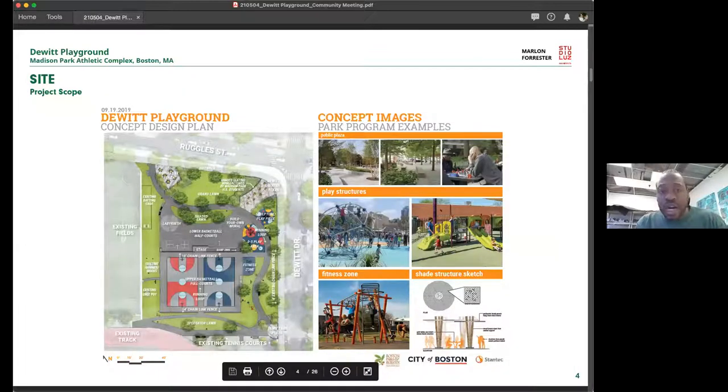And so the site itself was designed by aspects of the city. So they came in and they worked to create, as you see, play structures, a fitness area, and some other smaller play areas already incorporated into the space. So those were things within the overall design that we are not interacting with, but are in the functional space in terms of use. Next.